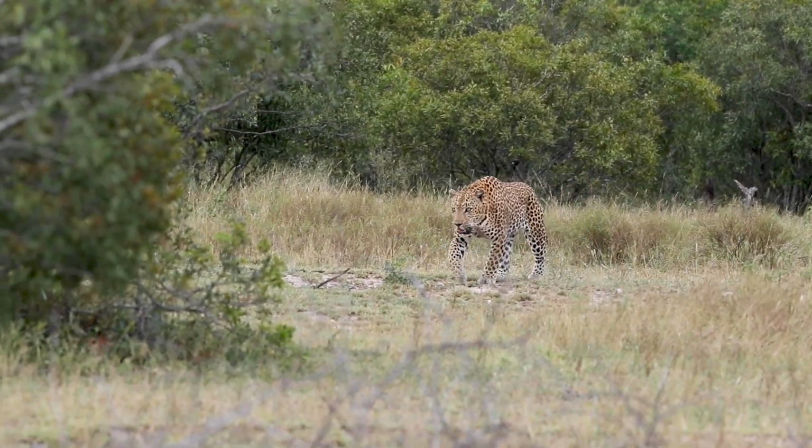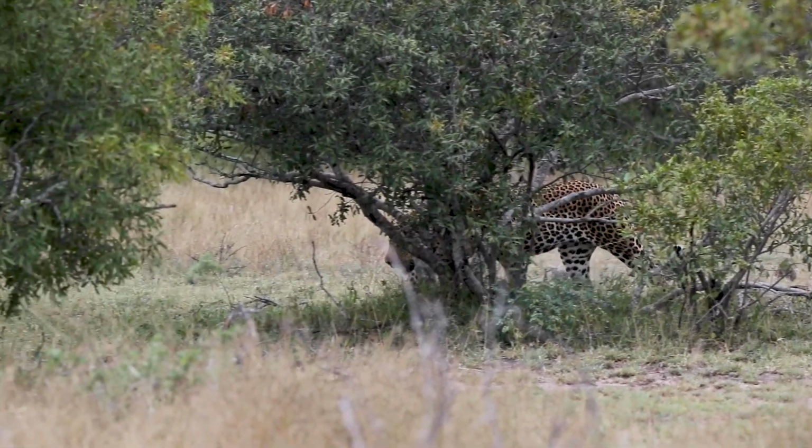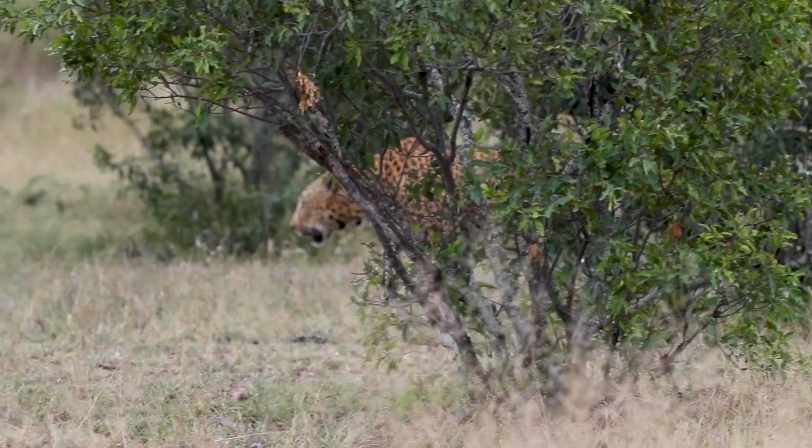But it's just amazing to watch him walking through, sort of right on the edge of the clearing here, through some of the guarri bushes there. His nose is stuck to the ground. He's following that scent, sniffing it out.